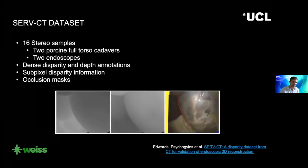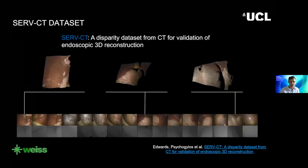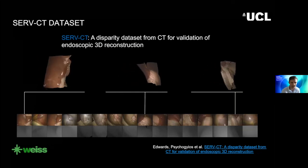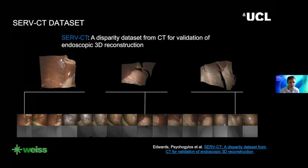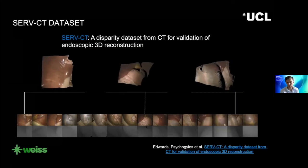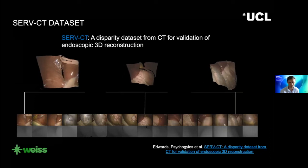In essence, we've got 16 stereo samples from 2 different torso cadavers, 2 different scopes, so 0 and 30 degree, and we provide the dense disparities, dense depths, and also the occlusion maps. And I'll just show a nice rendition of what the final datasets look like. So these are available for download and for use today, and they're getting some interest.